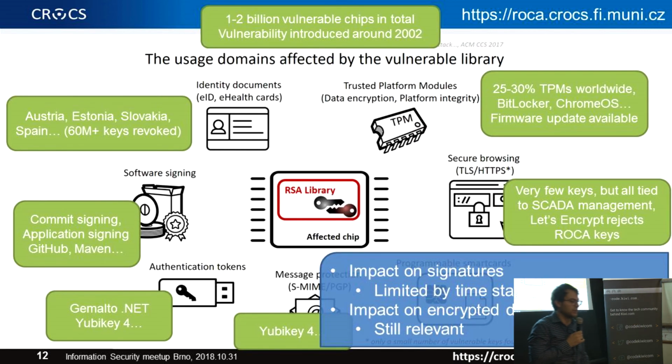What were the impacted domains? Initially, when we learned about that problem, we knew only about one particular card we had. The problem with smart cards is that most of the public keys of the people using these smart cards are not public. So we started to search various domains. We started to search TLS. Okay, only around 15 keys were vulnerable.